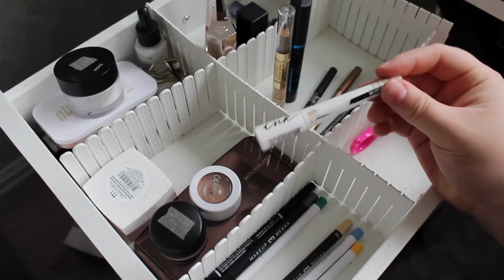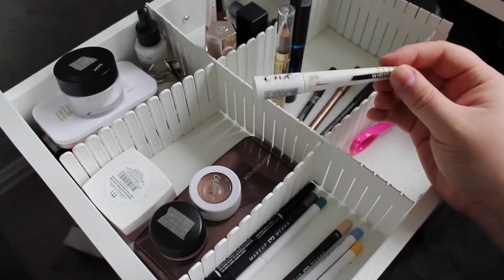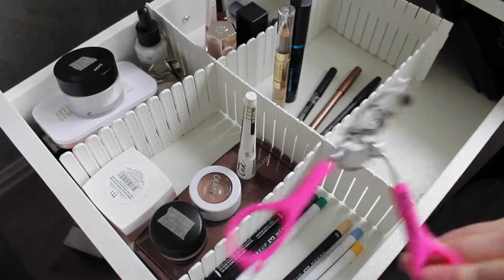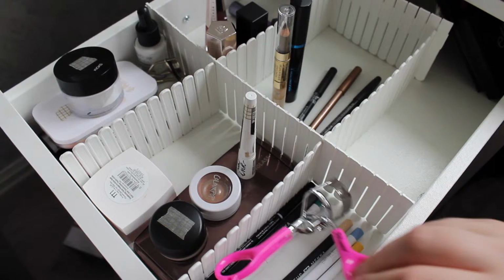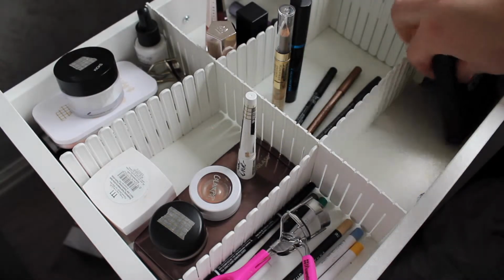This is also in my current project pan. It's a new product in here. It's the Maybelline Master Ink in white. It's just a white liquid liner. Don't like it, so I'm trying to use it up. BH Cosmetics Lash Curlers. Don't like them either, but I'm still trying them out. Then we have the two palettes that I ended up shoving in the back.